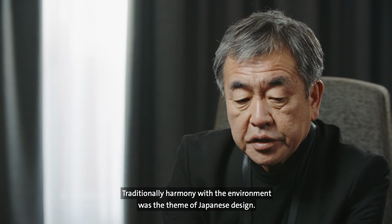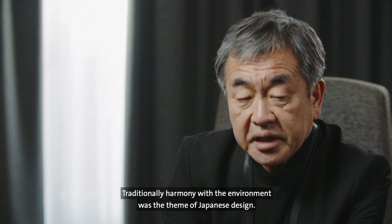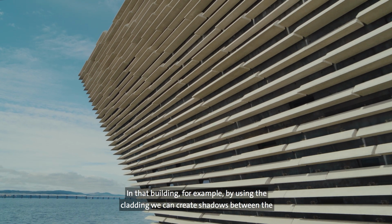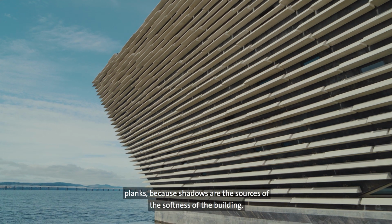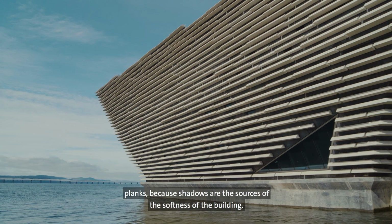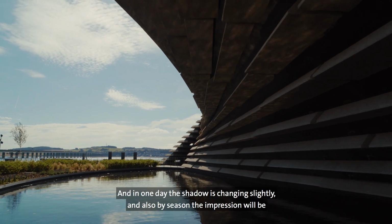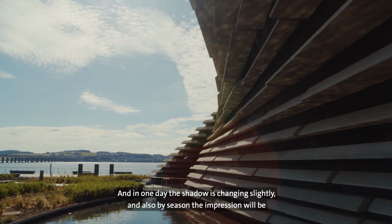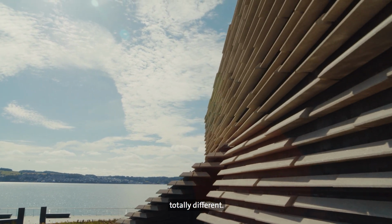Traditionally, harmony with the environment was the theme of Japanese design. And still, in that building, for example, by using the cladding, we can create shadows between the planks. Shadows are a source of the softness of the building, and in one day, the shadow is changing slightly. And also, by season, the impression will be totally different.